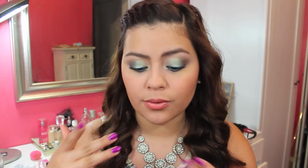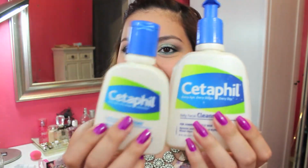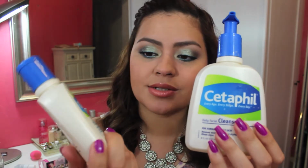I do still clean my face after I use the oil, and I will use this. This is the Cetaphil Daily Facial Cleanser. Now, I want to point out that there are two different kinds of this cleanser, and at first I didn't know, and I bought the wrong one, well, for my skin. There's this one, which is the Gentle Skin Cleanser, which is a really mild cleanser. If your skin is really sensitive, I would go with this one.